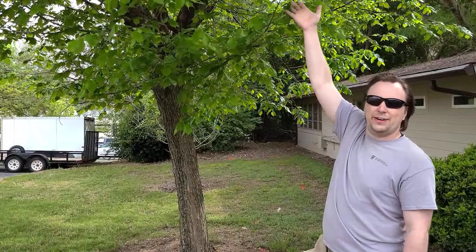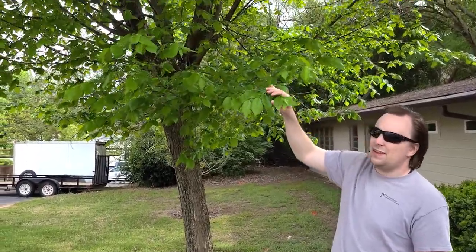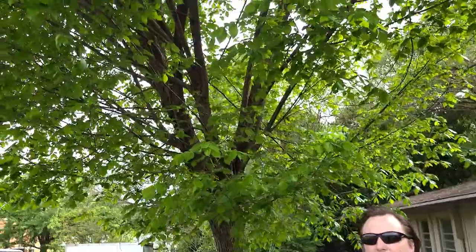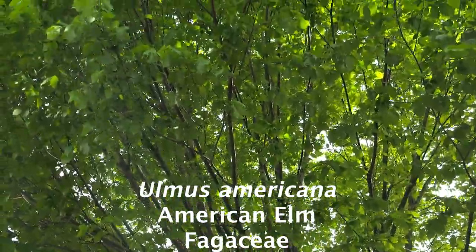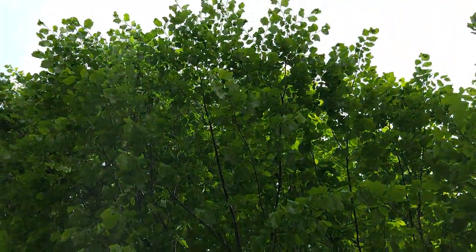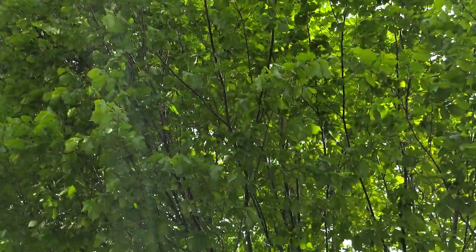So this tree here is the next plant we're going to be looking at. This is an Ulmus americana, an American elm. You may have heard of these. These were attacked by a disease a few decades ago, Dutch elm disease. It really wiped them out.